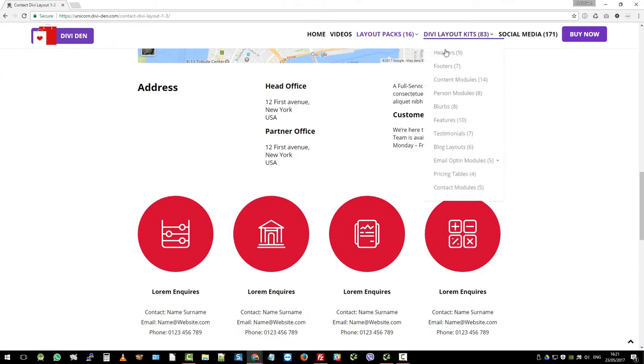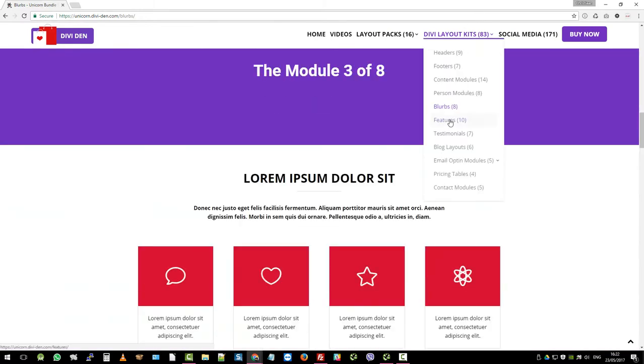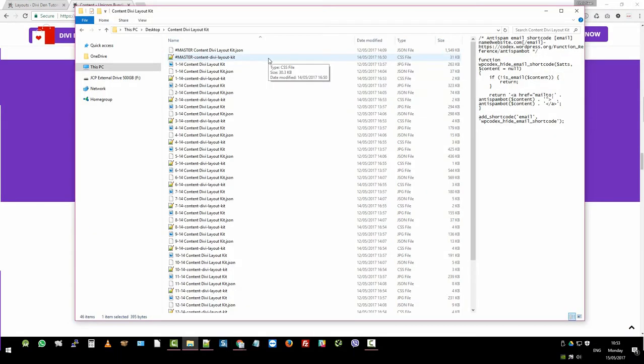The Unicorn Bundle is custom built for the Divi theme, Divi child themes, and the Divi Builder. You already know how amazing Divi is, so no need to tell you more about Divi. Let's discuss what you get in the Unicorn Bundle.